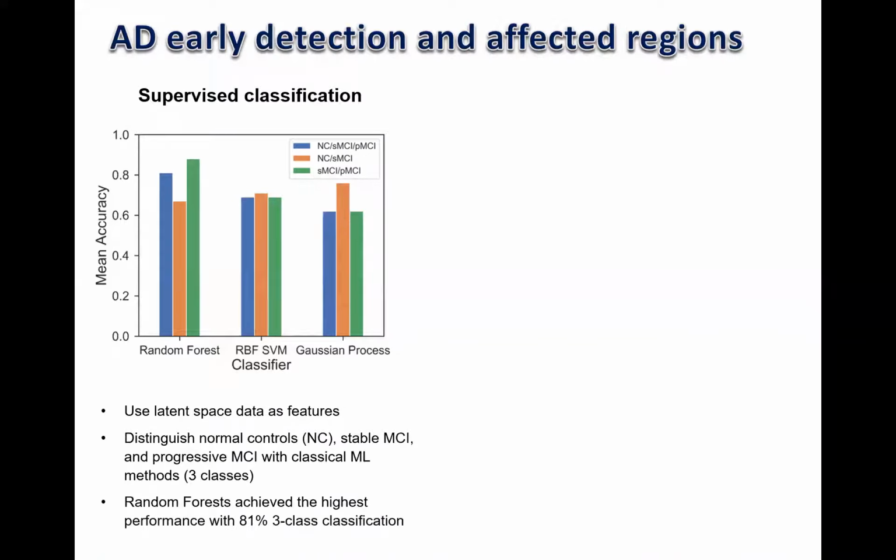Using the output of our Multiple Graph Gauss model with traditional machine learning classifiers, we were able to distinguish normal controls, stable MCI patients, and progressive MCI patients. Of the algorithms tested, random forests achieved the highest performance. For example, in the 3-class classification, it achieved 81% accuracy.